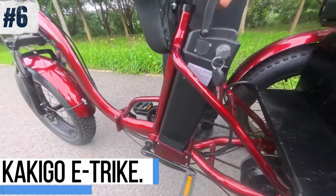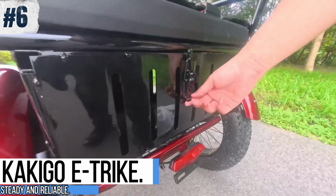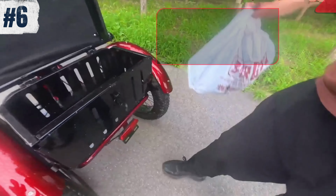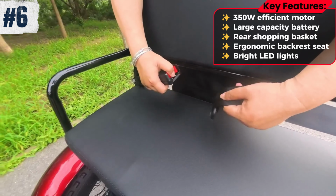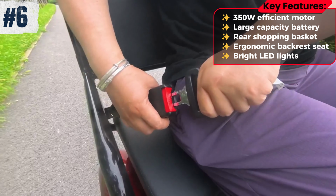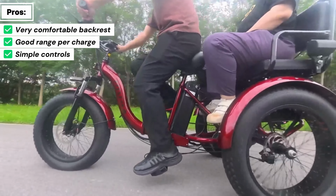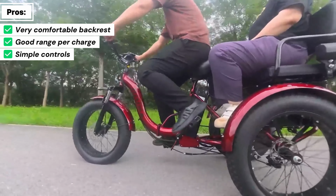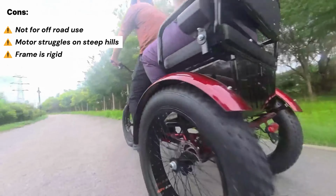The KAKIGO Electric Tricycle. At number 6, we have the KAKIGO Electric Tricycle. When it comes to everyday reliability, the KAKIGO is an absolute tank. It features a highly durable frame and a premium shock-absorbing seat that makes you feel like you're gliding on a cloud even on rough neighborhood streets. The standout feature here is the advanced battery management system, giving you incredible range on a single charge. You can literally ride for days without constantly checking the battery meter.